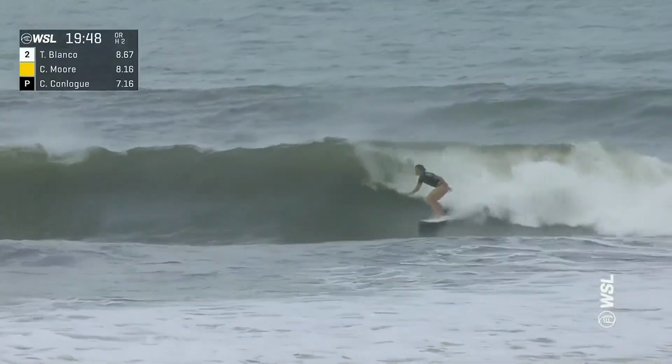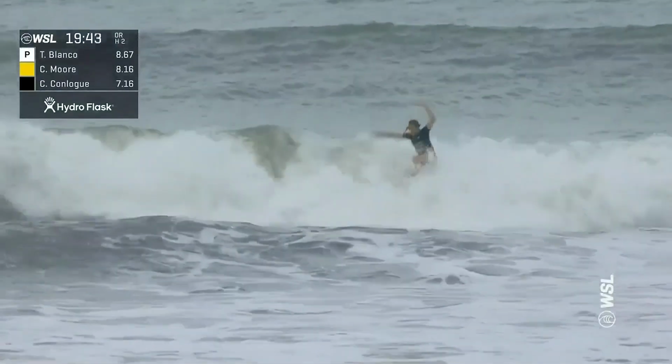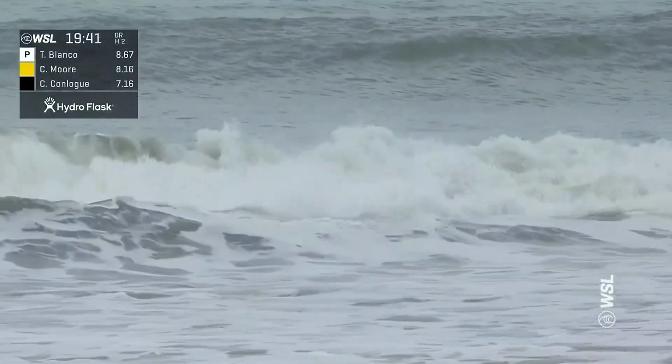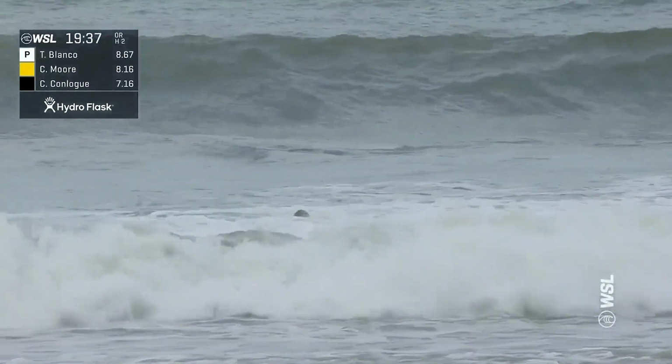Wow, great first turn from Courtney. Now Courtney will snap it over the whitewater. Goes for a late climb. The wave didn't give her too much, so really about that opening maneuver.